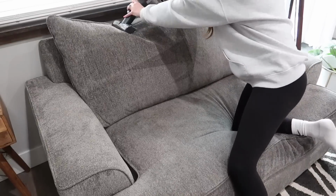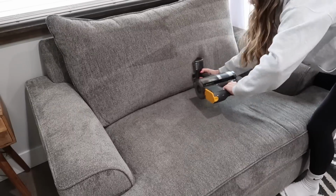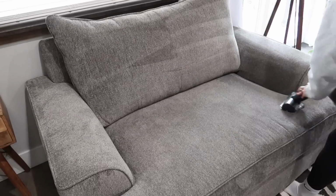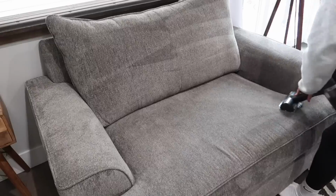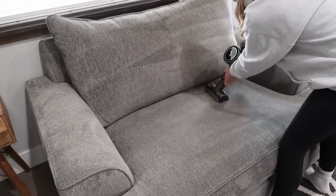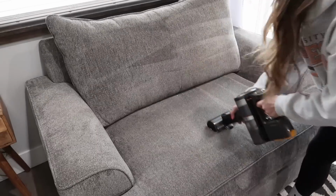But I put the little attachment on this vacuum. This is the LG Cord Zero cordless vacuum, and there's this little attachment. I think it's a pet attachment if I remember correctly, but it is perfect for vacuuming couches, and the couches really need to be vacuumed. It's been a while since I've done this, so I'm gonna run this vacuum on the little love seat here and also on the big couch.